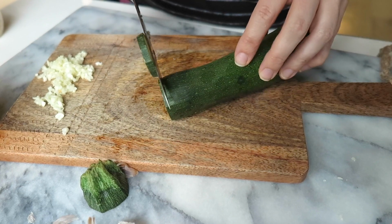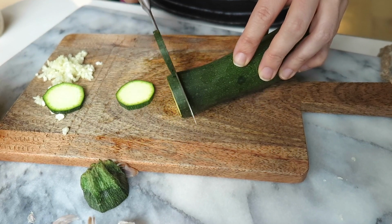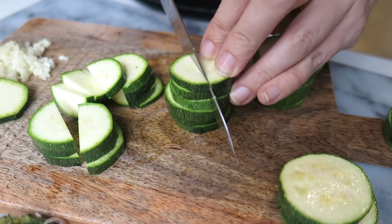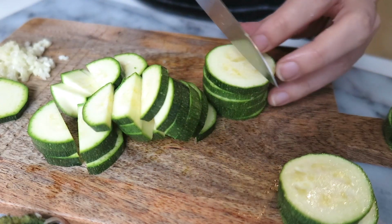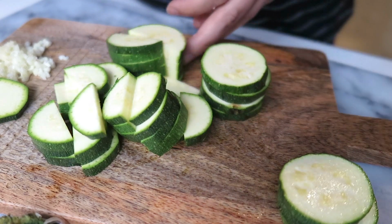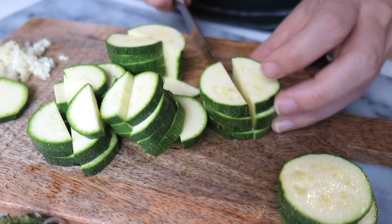Since I'm feeding this to a toddler, I like to go ahead and slice this pretty thin, but you can leave these kind of bigger if you want. So I slice it thin and then I cut those rounds in half just so that they're kind of easy bites that you can put in your mouth without having to do any extra chopping once the dish is cooked.